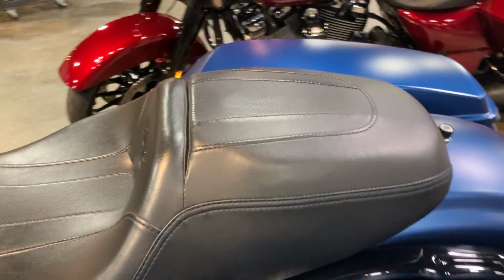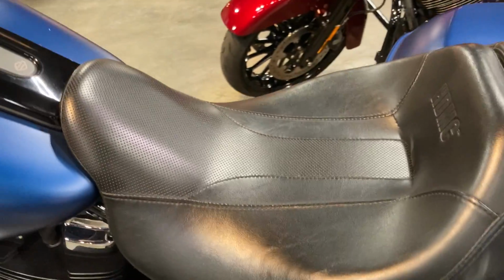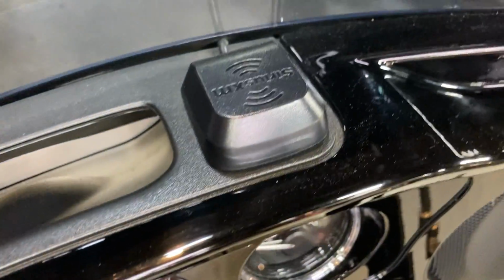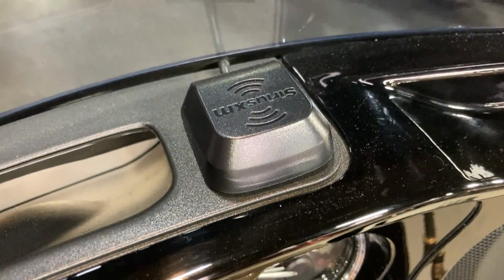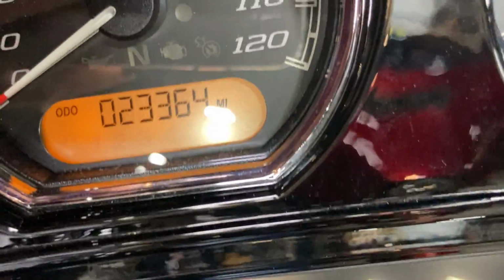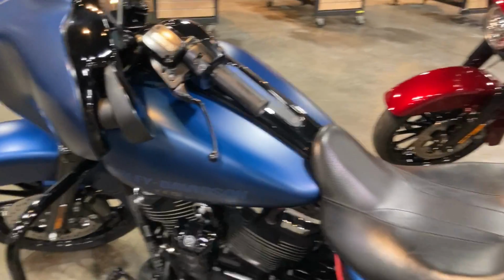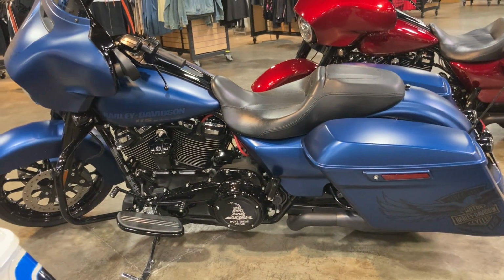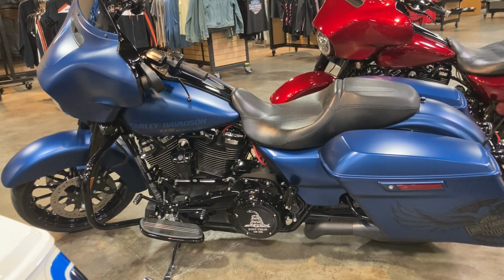The Harley Davidson seat, super comfortable. Nice little logo on the center of the tank as well. We've got some Sirius XM on this bike, and miles are 23,364. Again, 2018 115th anniversary edition Street Glide Special.